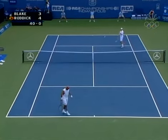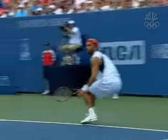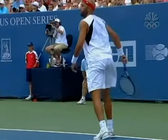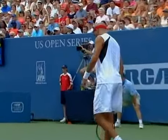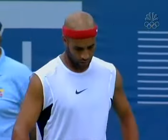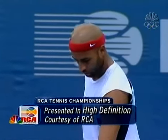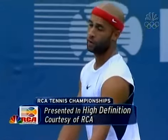Wow. Game Roddick. A little flair from James Blake, who we know has a lot of it, going behind the back here, really conceding this game. Roddick leads by five games. But a little flamboyance. James still frustrated, I think, over that break of serve in the three-all game. We're proud today to be bringing you the RCA championships in beautiful high definition, courtesy of the good folks at RCA.